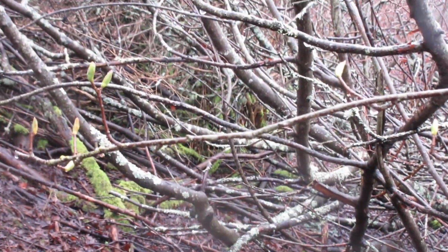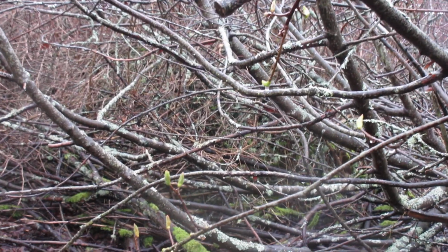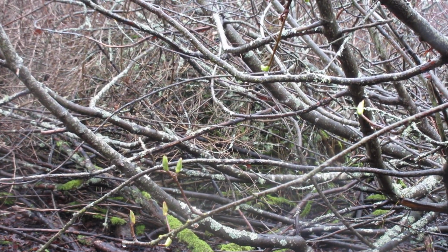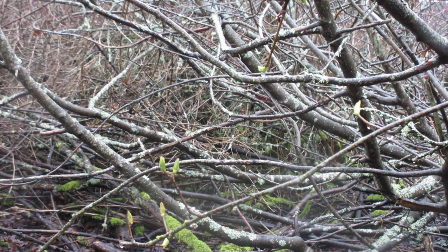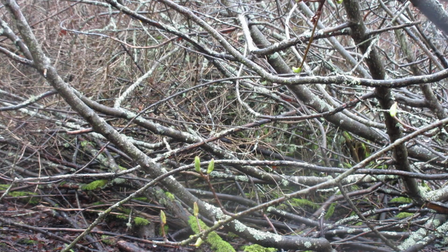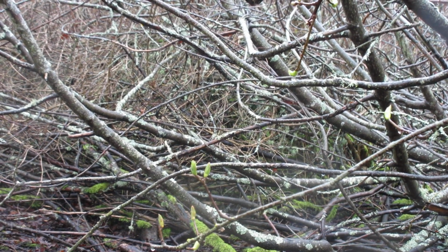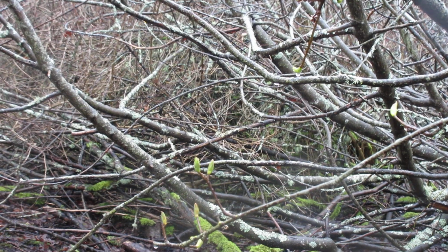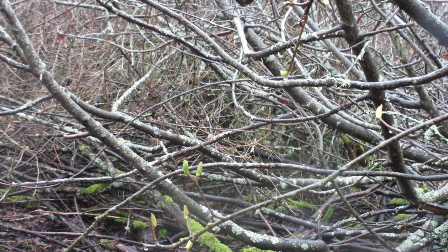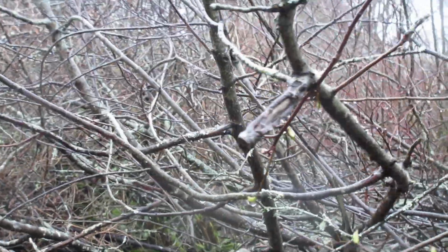I just saw movement in there. Sorry for a sideways screen. I just saw movement. Hey, Tansy, how are you doing today? Are you cold? It's not very cold today. You must enjoy the rain. Yeah, I do. I sure don't enjoy the snow. I used to.